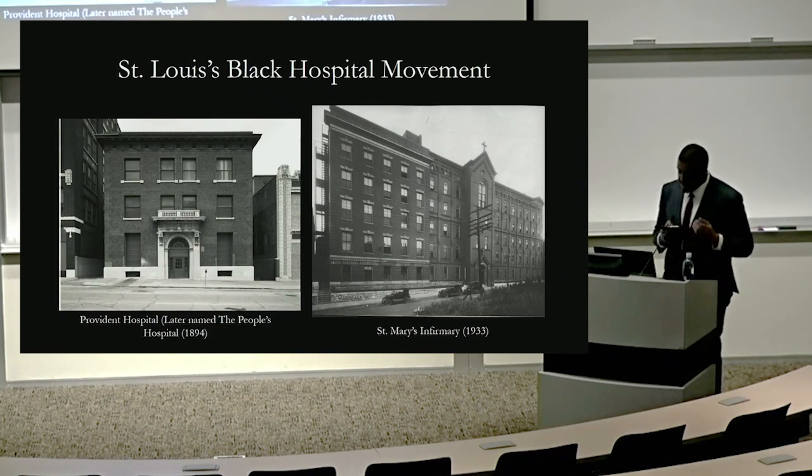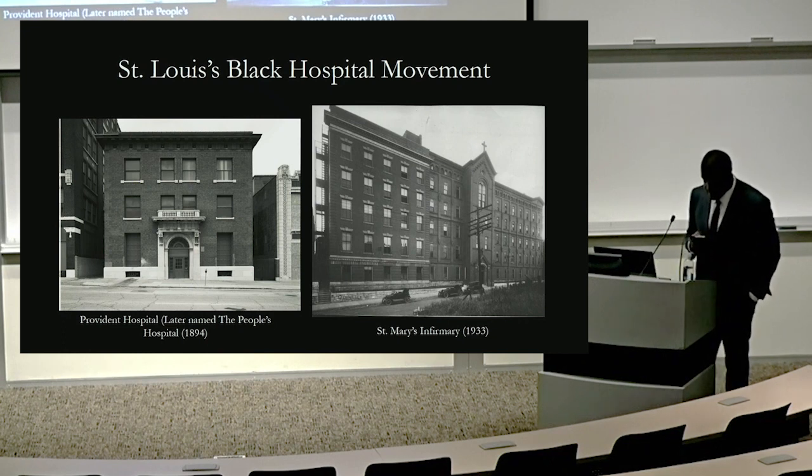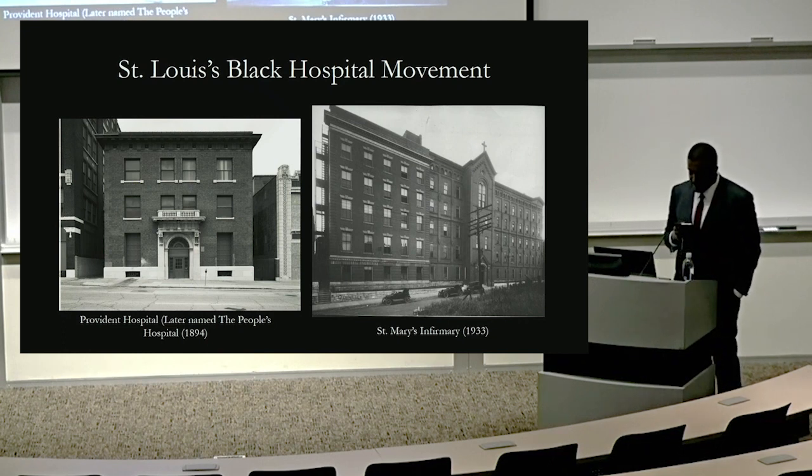Now, in St. Louis, there was also a Black hospital movement that was not just by African Americans. There was a Black hospital named Provident Hospital, similar to Chicago's Provident Hospital and Baltimore's Provident Hospital, established by the Provident Benevolent Association.